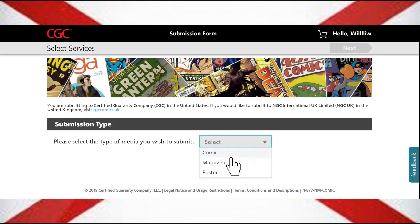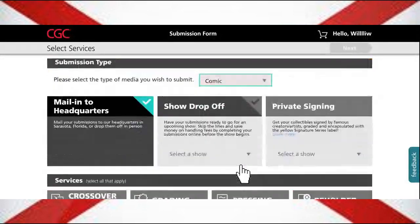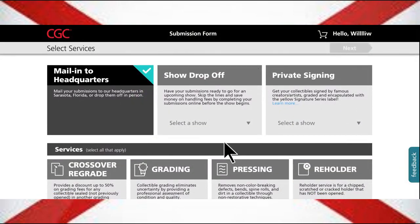Type of media, comic. What are we going to do? Well, you have a few options. You have the mail into headquarters, which is already selected. That's what you're probably going to be doing most of the time. You can actually do a submission form online and then drop the book off at a convention. They have here show drop off. If you want to do that, you just click it and then pick the show. Or you can do, they have these private signings now. You click, you're doing a private signing, and then select a show. You pull that drop down and it'll let you pick, like Chris Claremont, for example. I've got one book going for him to sign.